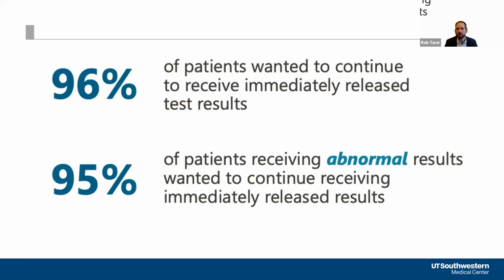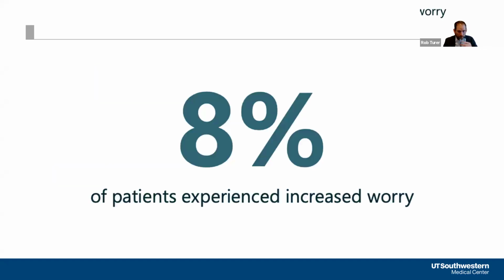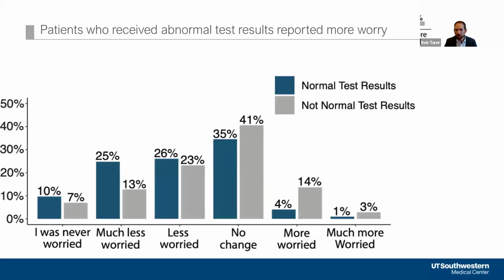So 96% of patients wanted to continue to receive immediately released test results. And 95% of patients who received abnormal results wanted to continue receiving results immediately as well. Now, nothing in medicine comes without harms. I think we all know that. There is an 8% of this cohort who expressed increased worry, and those who had abnormal results reported more worry than those who had normal results.